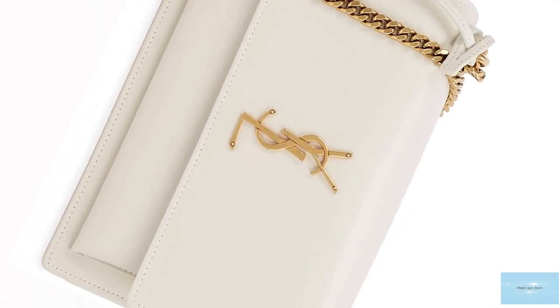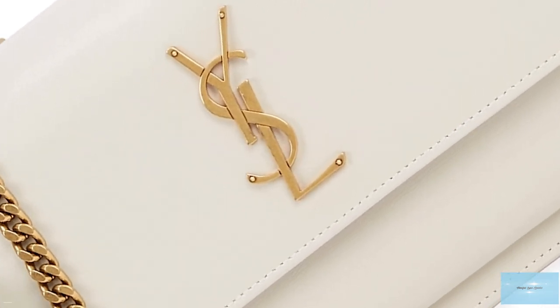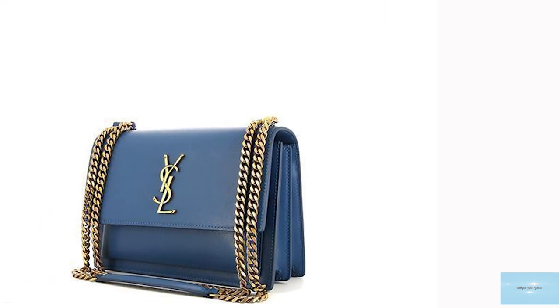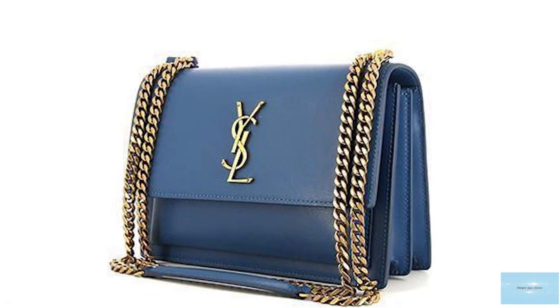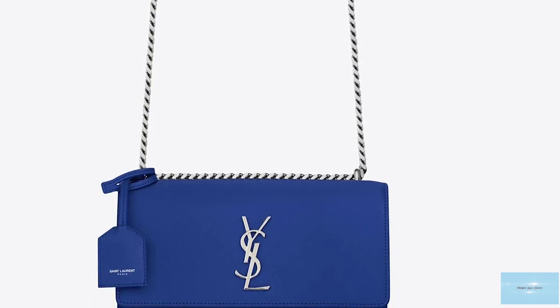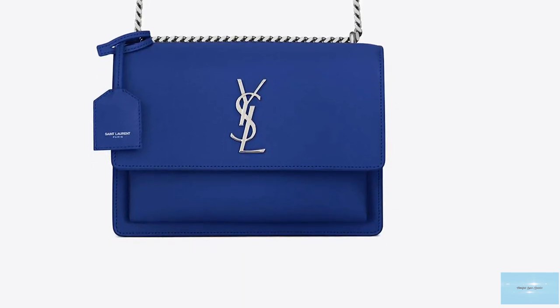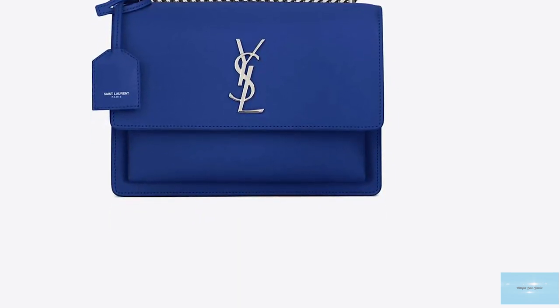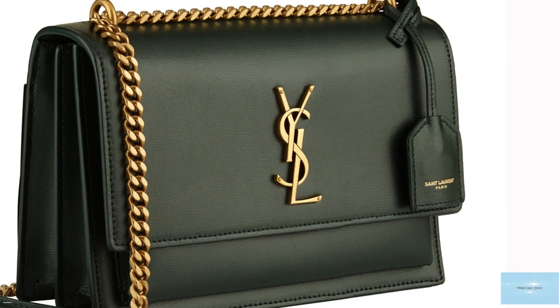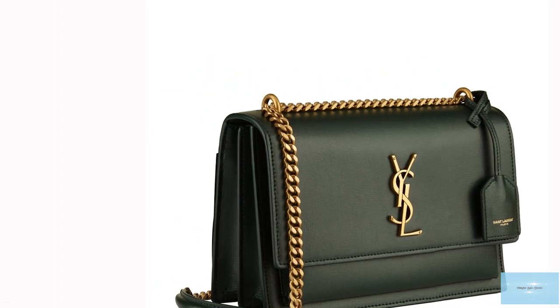The Sunset Bag is adorned with the signature emblematic interlocked YSL monogram logo that comes in the option of either antique gold, gold, silver, and sometimes the rare black hardware on the front flap, making the bag more luxurious and alluring. The Saint Laurent Sunset Bag has a boxy, sturdy, squarish silhouette with a magnetic snap closure on the front flap that opens the bag up to a large open pocket under the flap and a soft suede lined interior.